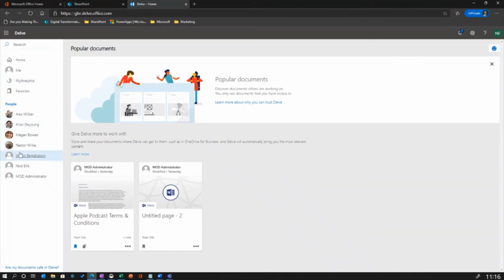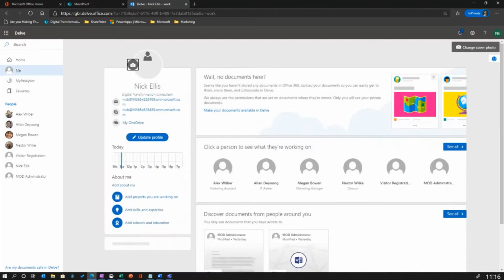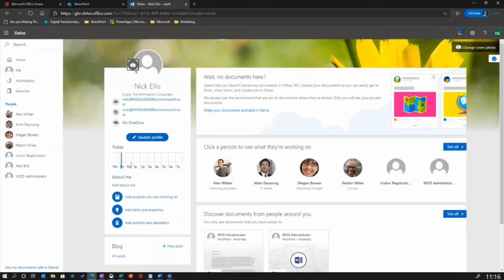Now, the other thing you can do with Delve, as you can see here, is you can actually find people. So I can go on me. You can see here it's actually looking at my calendar, again dummy site, so I haven't got anything in my calendar. I've got access to my OneDrive. It's going to tell me some core information and documents from people that work with me, and I can start to build a profile here of things like skills and expertise if you want. That's more suitable, to be honest, to larger businesses. I used to work in a company that had 100,000 people in it. It was useful there because you could find people by skills. In an SME environment where people tend to know each other, it's probably less useful.